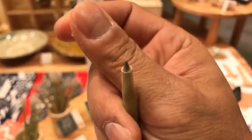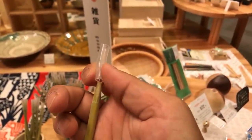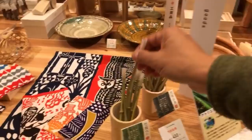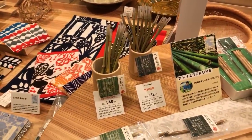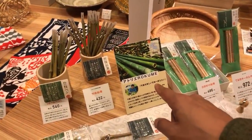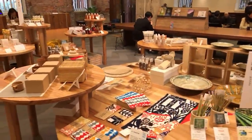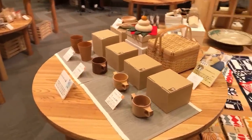I don't know how they got the pen in there, but it's really cool, and I got one of these last time. It's a really creative idea to use a piece of bamboo as a pen. Those are about $4 to $5 for one. And here's the designer from Oita that came up with the idea to use bamboo for pens. It's kind of neat. Some textiles. These are neat too.